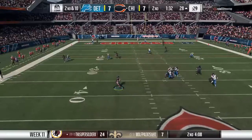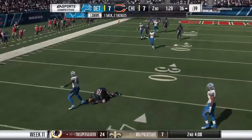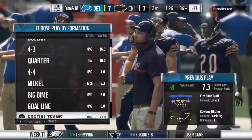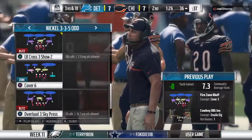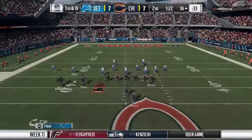Yeah, nice job to force the incompletion. Under pressure, and down he goes. They sack him back at the 36. Jarrad Davis, the rookie from Florida. And they're going to face an uphill battle here on 3rd and long.